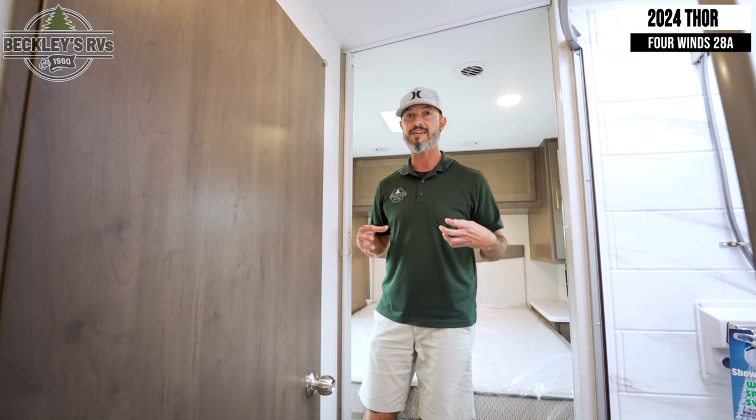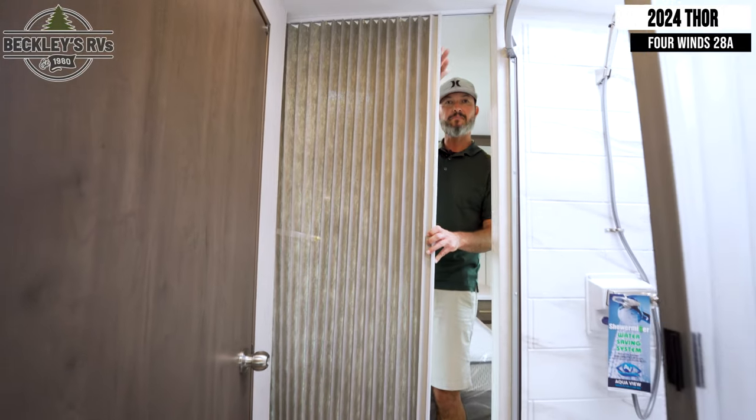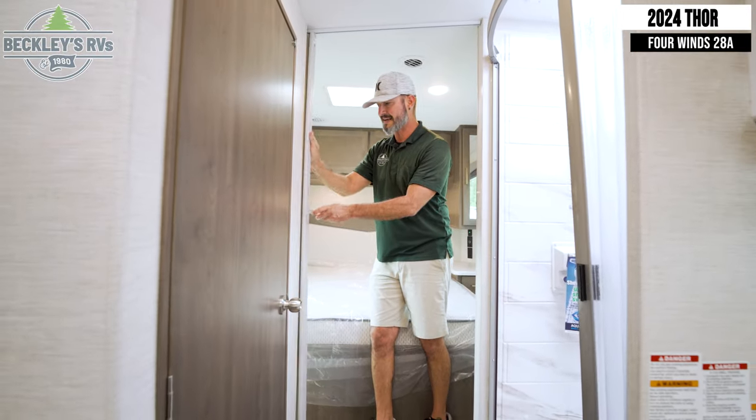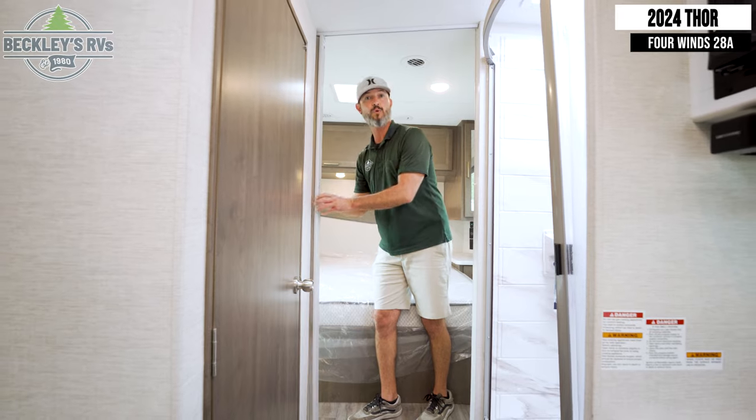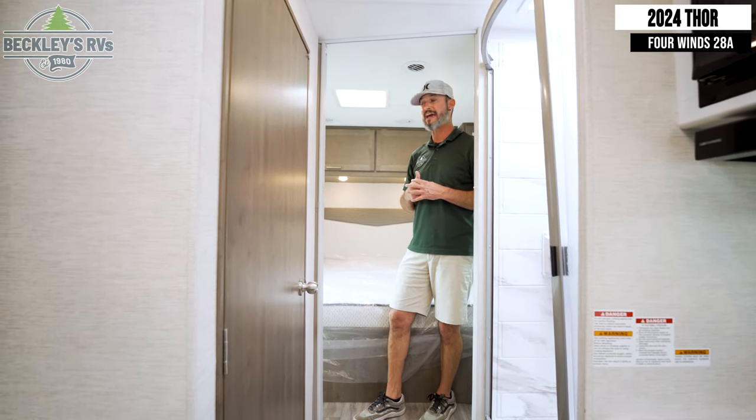Beyond the bathroom, if you do need some privacy, the back bedroom has a nice accordion style curtain that folds out to keep that privacy going, or even if you want to use it as a split bath.